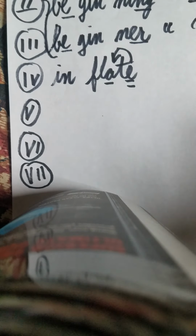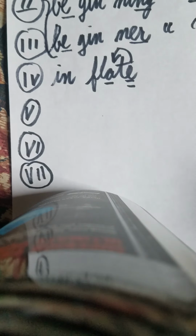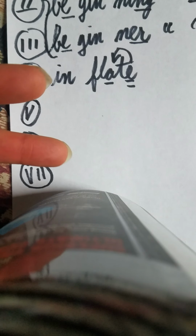Okay, to deflate means to flatten something out, to let out all the air, to puncture or to pop, right? You deflate that balloon, and then all of a sudden it's flat, it's out of air, okay? Deflate, let's go.